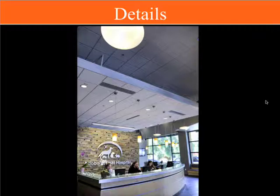Right. And the other thing that this slide communicates is that the ceiling is a surface, too. It's not just the floor. And not just a flat surface. It's something that you've actually captured and made something special out of. You can design the ceiling as well as the floor.